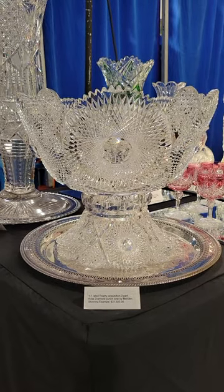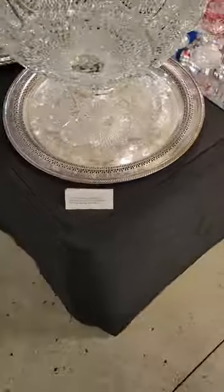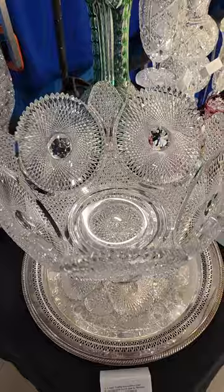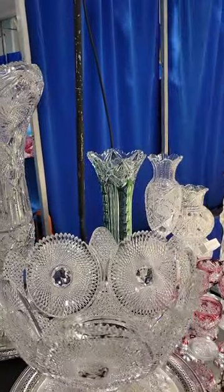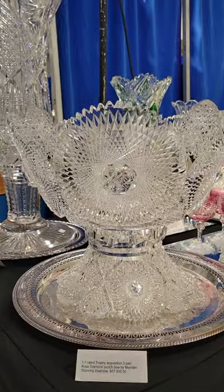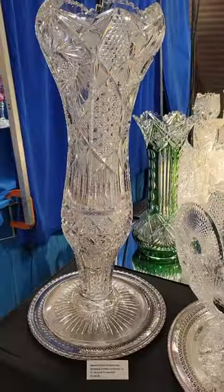Here is one of the rarest punch bowls in cut glass. It's shown in the rarities book. It's Meriden's Rose Diamond pattern, a true trophy acquisition for an advanced collector. 64-point hob stars, jeweled centers, two-part, and it's $37,500.